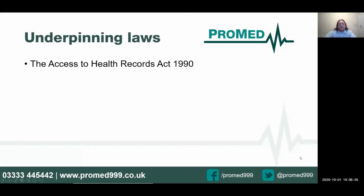So our underpinning laws start with the Access to Health Records Act in 1990, and this is what allows access to a deceased person's records. So obviously we will create records about living people, because as pre-hospital care providers, our intention is to keep people alive, at least until we get them to the hospital. However, with the best will in the world, unfortunately, some of our patients won't make it. They will pass away. And their families, their loved ones may have a right to access those records.